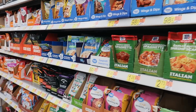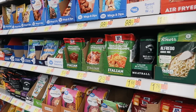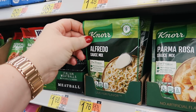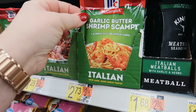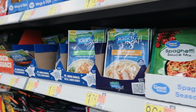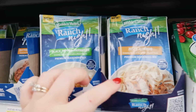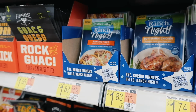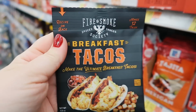Okay, so this is the section you come to if you have no idea what to make for dinner, because you're going to see all of these seasoning packets and you're definitely going to come up with an idea. So tons of sauce and seasoning mixes. I have made this Knorr Alfredo sauce packet many times. Really, really good. I also feel like I want to try this one, the garlic butter shrimp scampi. That sounds delicious. They've also got some ranch seasoning kits, which I think might be new. I've never seen them before. They've got Alfredo, black pepper Parmesan, buttermilk chicken, ranch taco. Oh, breakfast tacos. Look at that. See, I'm glad I came here.